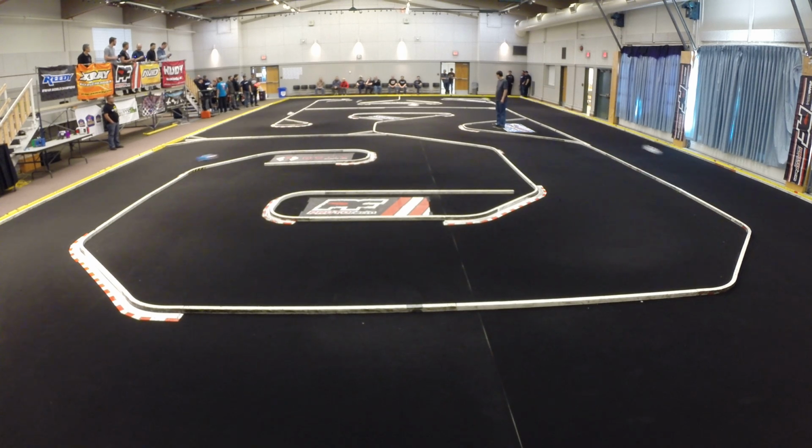So leader in the all white down the straightaway. Second place in the yellow and white right behind him. Our leader taps. That lets Alex by for the lead. New leader, Alex, followed by John and Wei. Yellow and white in the lead, followed by all white in second, all white in third, black with racing stripes in fourth. Josh makes it by Wei.